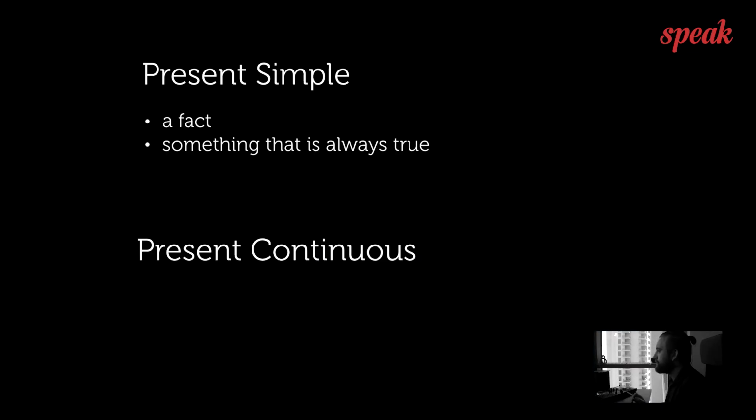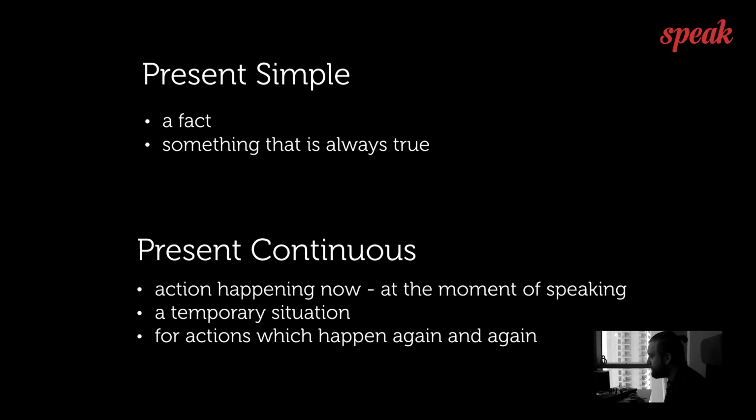So, alright, as I spoke about in the last lesson, we use the present simple to talk about either a fact or something that is always true. However, the present continuous, we use it to talk about something which is happening now at the moment of speaking. For example, I am talking to the camera. I am talking to you.